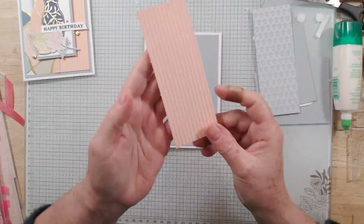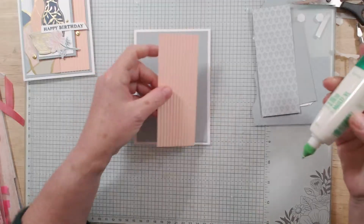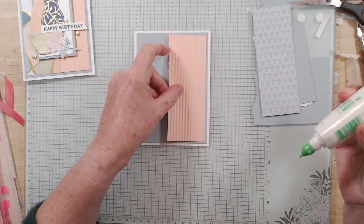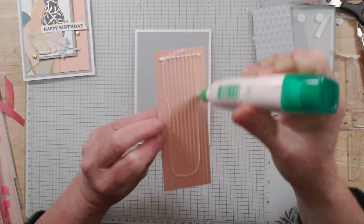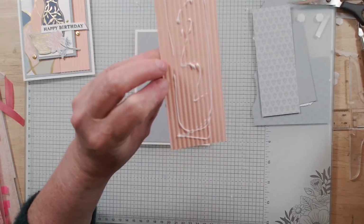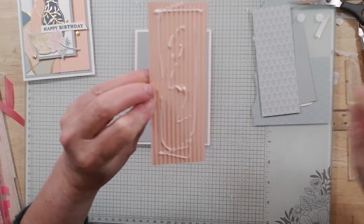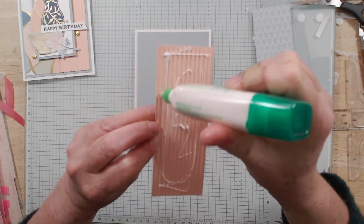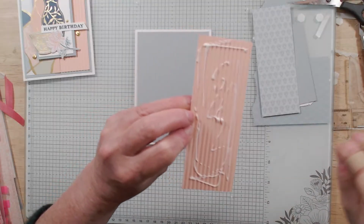Okay, so here's our little piece of the corrugated petal pink. Now I'm going to pop that just straight onto the card, onto the cloud cover, and I'm just going to glue it. It's got quite deep grooves, so you need a little bit more glue than you'd normally use, or just go for double-sided tape. That's sometimes easier. Okay.